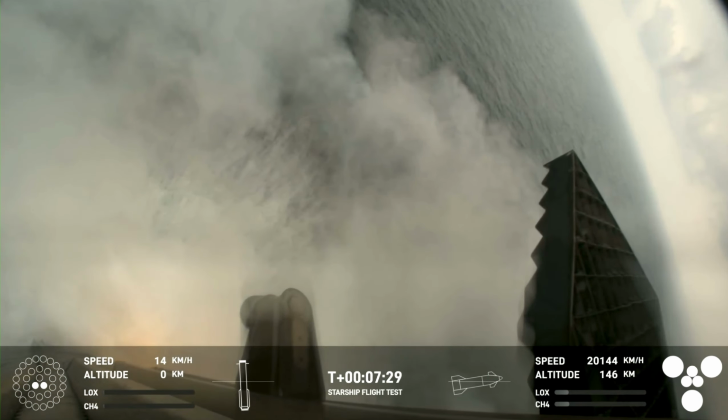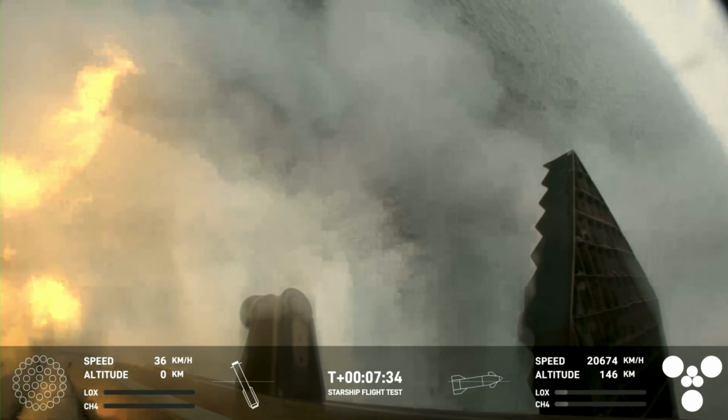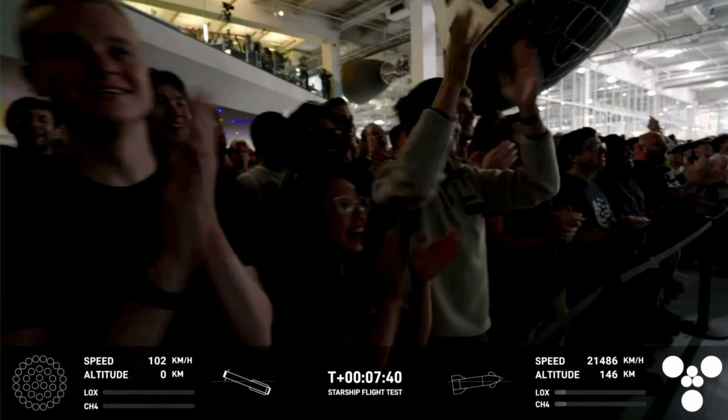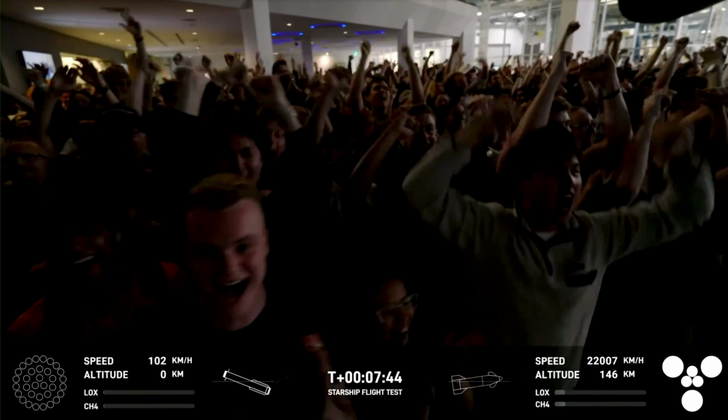And we have splashdown. What an incredible sight! Congratulations to the SpaceX team!